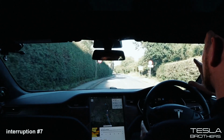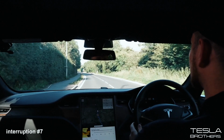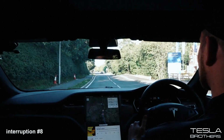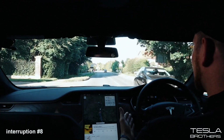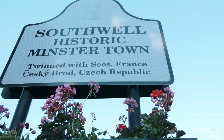Right, we're going into a 30. Let's see if it slows down. Get away from that curb. It's not slowed down, and I don't know if there's a speed camera, so I'm gonna have to. It still thinks it's bloody 60 miles per hour. So I've set it to 30, and we have reached the town of Southwell.